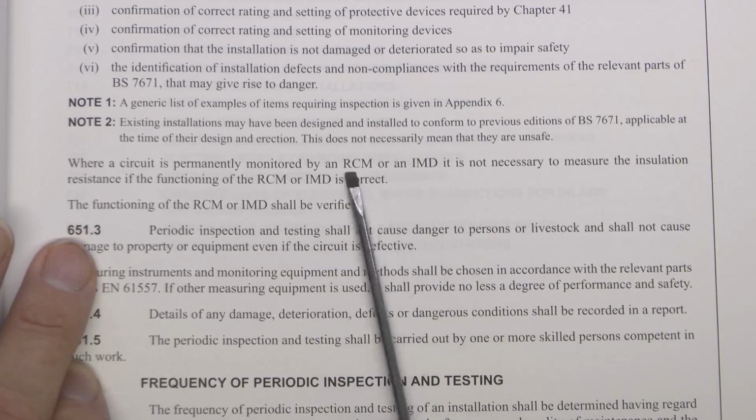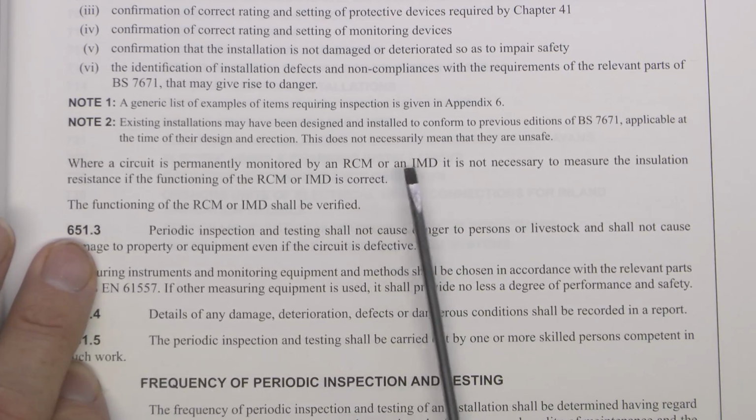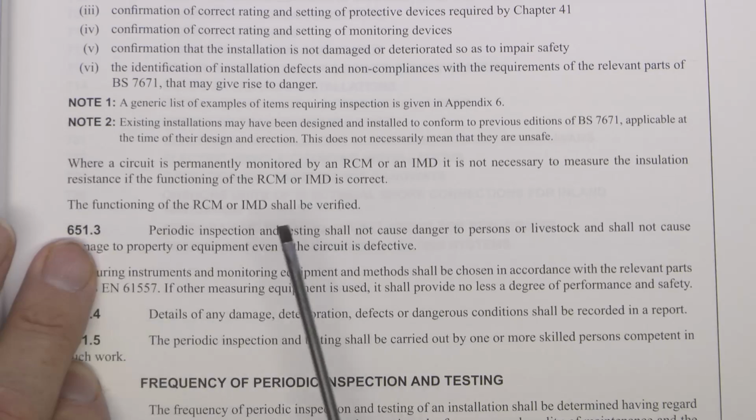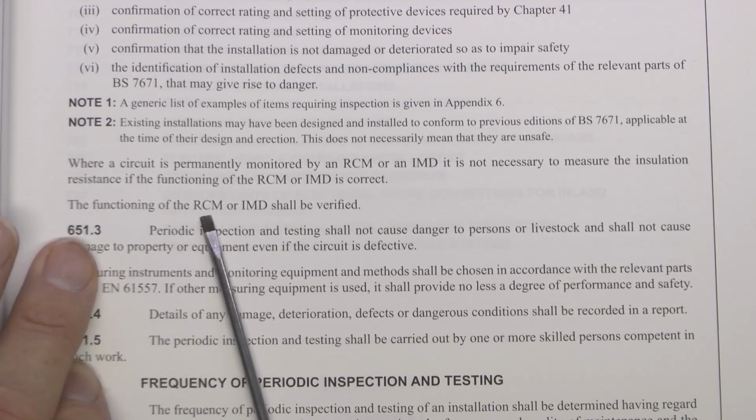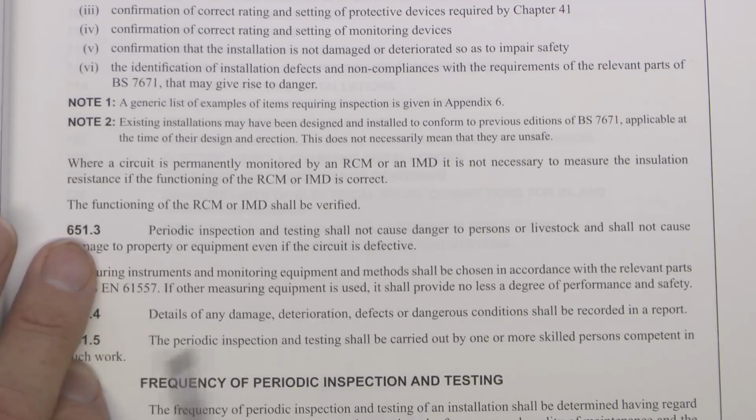So if you've actually got one of those and it's working correctly, there's no point or in fact need to start checking the installation resistance, because those devices are basically doing that all the time. But of course you do need to make sure that the functioning of the RCM or IMD is verified, because obviously if it's not working, then who knows what state the installation could be in.